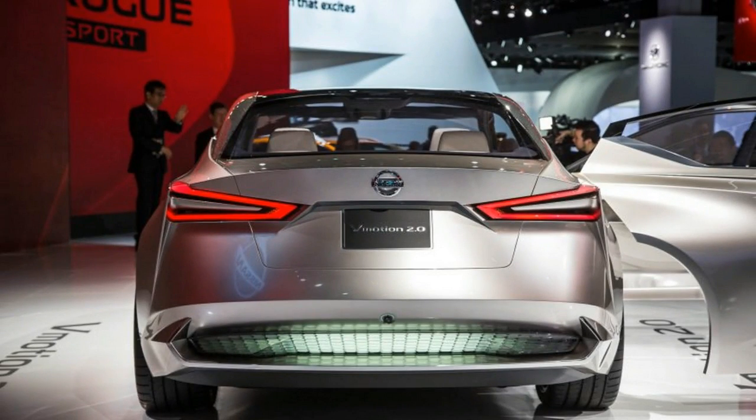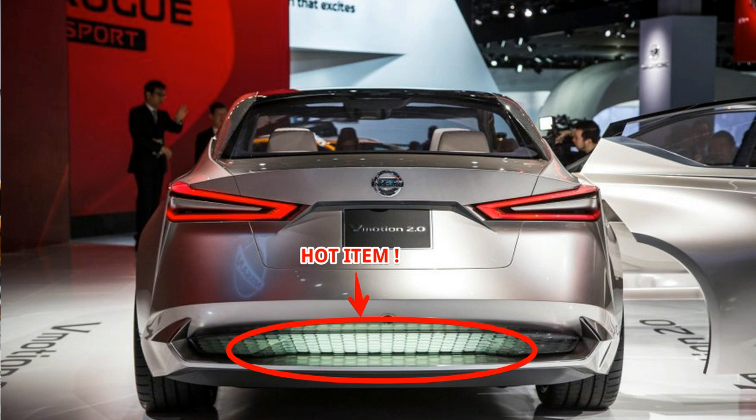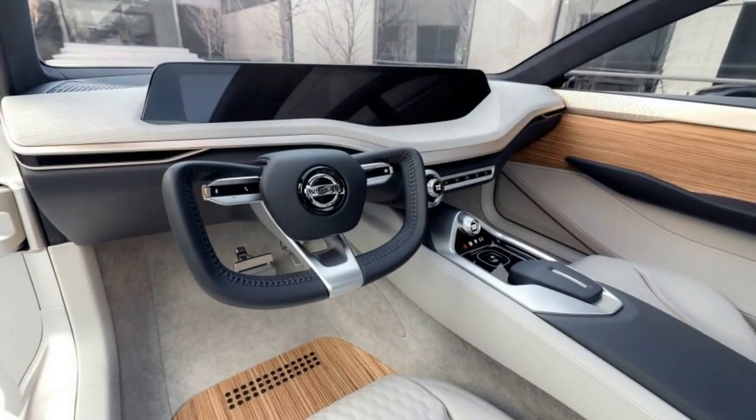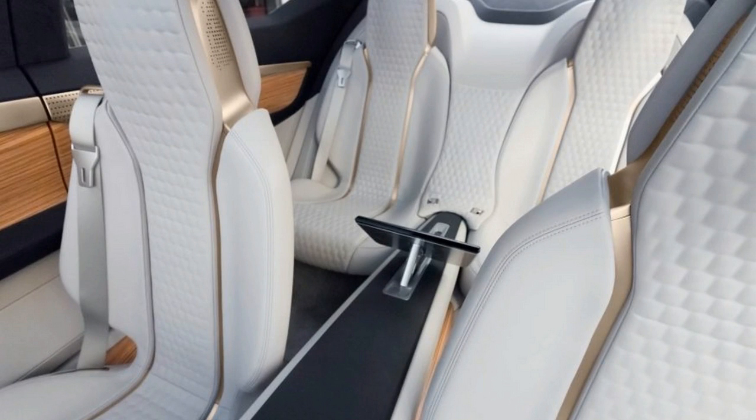Measuring 191.3 inches long and 74.4 inches wide and sitting on a 112.2 inch wheelbase, the Vmotion 2.0 is a mere half an inch shorter overall than the current Altima, but it sits 2.4 inches wider and boasts 2.9 inches of additional space between its front and rear wheels. Shorter overhangs at both ends give the concept a more dynamic profile than today's Altima.